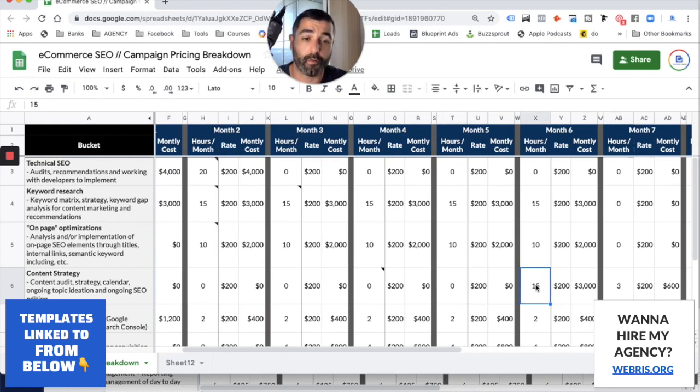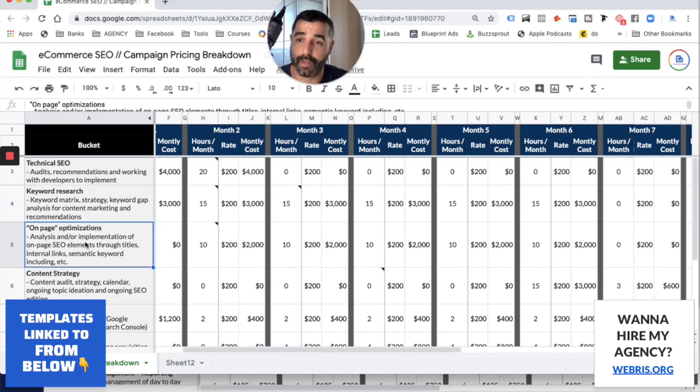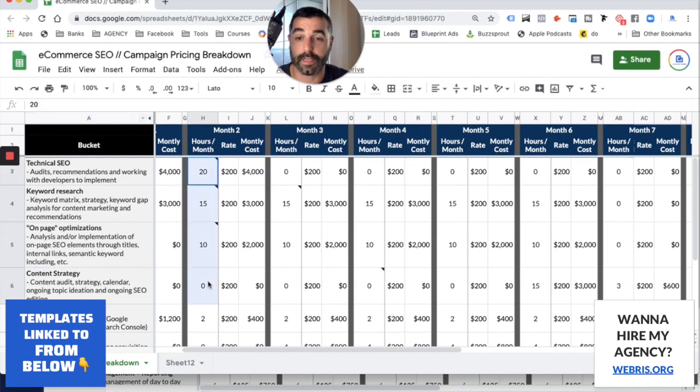But if the client has more of a budget, then they can decide that they maybe want to push these content hours up front. And if you have the capability, you have to understand what your resources are internally for an agency. If your keyword research person, your on-page person, your technical person are also doing content, then you might not be able to allocate those hours all in that month because it's the same resource working on that.